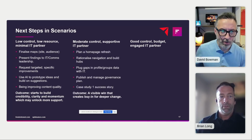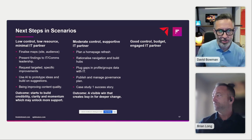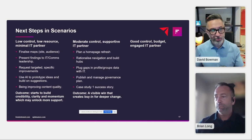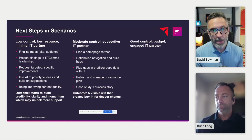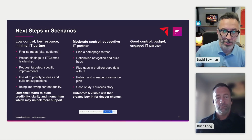Scenario number 2, if you've got moderate control, you can make some changes. You've got a supportive IT partner, maybe planning a bit of a homepage refresh, make some changes to navigation, build out some of those hubs, responding to feedback that you had in those conversations with people, and maybe try and find one area where you could build a bit of a case study, create a really visible win that's going to build some buy-in for more investment, more budget, further changes.